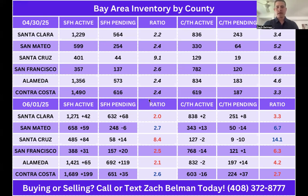Now, these ratio columns, these are my favorite columns. This is the active to pending ratio for single family homes. And this is the active to pending ratio for condos and townhouses. And then it goes without saying, this column here, these are all the counties that make up the Bay Area. So just real quick before we dive into things, I'll finish up the recap here on how to read the table.